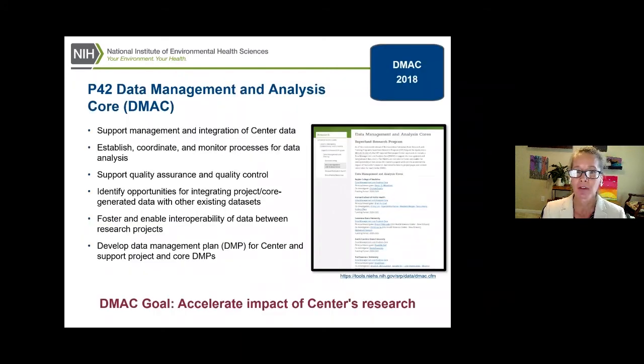So I just want to take you a little bit through what the DMAC are and what they are tasked with. On the bullets on the left side is what the DMAC are tasked with. Those are things like supporting management and integration within the center, really trying to think of ways that we're establishing, coordinating, and monitoring processes for data analysis, supporting quality assurance and quality of data. Nobody wants to be using somebody else's data that isn't quality data.